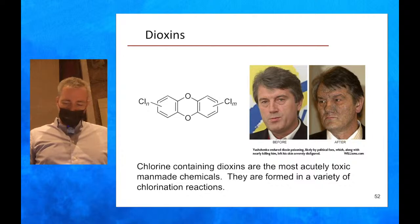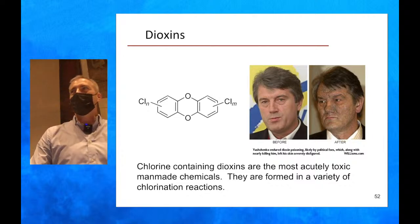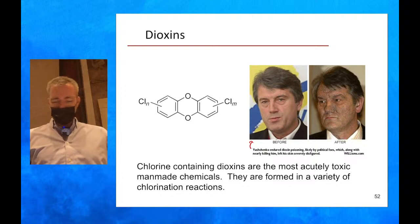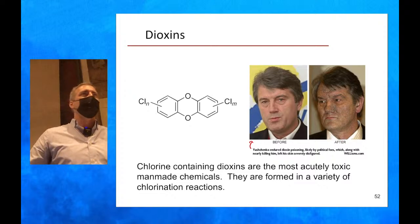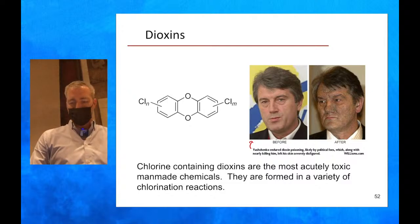This was used, if you go back a little bit, the Russia-Ukrainian conflict is not brand new. It's old, and this was a former president of the Ukraine, Viktor Yushchenko, and he was poisoned by giving him a very large dose of that particular compound, this dioxin molecule with chlorines attached to it. And he developed this skin issue that you can see here.